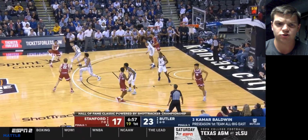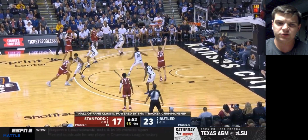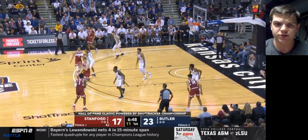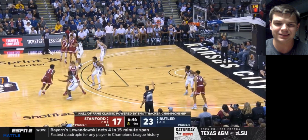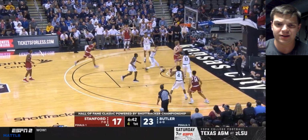So here we go again, nice crossover. One of my worries with Terry, too, is that he doesn't really seem to go anywhere with his dribble. It's really hard for him to get separation. You can see he gets stopped in his tracks a lot of the time, and it forces kick-out passes where he usually makes the right read given his limitations.